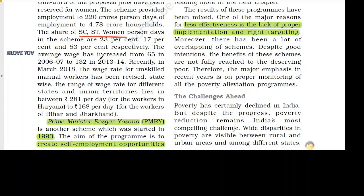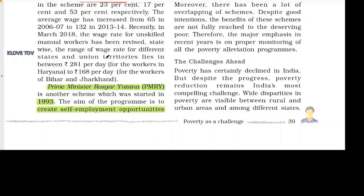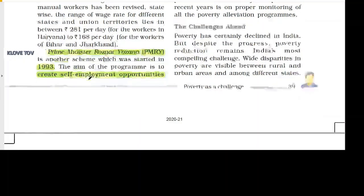The average wage has increased from Rs 65 in 2006-2007 to Rs 132 in 2013-14. Recently, in March 2018, the wage rate for unskilled manual workers has been revised. State-wise, the range of wage rate for different states and union territories lies between Rs 281 per day for the workers in Haryana to Rs 168 per day for the workers of Bihar and Jharkhand.